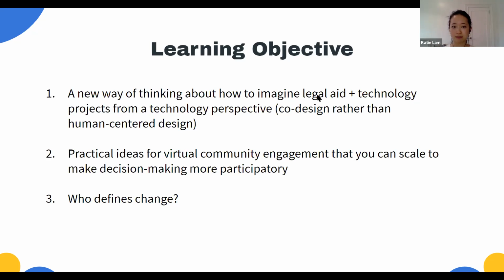And like I mentioned before, the initiative that Eric and I have been collaborating on involves both legal empowerment as an idea and also technology. And I just wanted to call out that today's session is really going to focus on the technology side of that work, a little bit less on the legal empowerment.